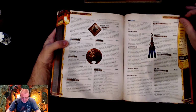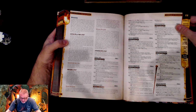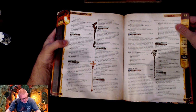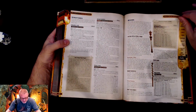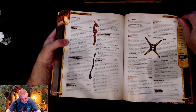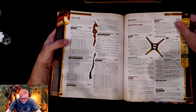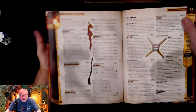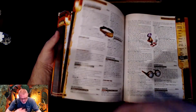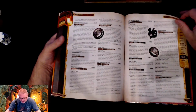Shields. Snares. Staffs. Oh yes, I want a staff. Why can't I have a magic staff? Staff of fire. Why can't I get a staff of fire? Wands. Wands of fireball. Why can't I get a wand of fireball? That'll be the first question out of the player's mouth. Dagger of venom. All kinds of great, wondrous, magical items the players will never see.